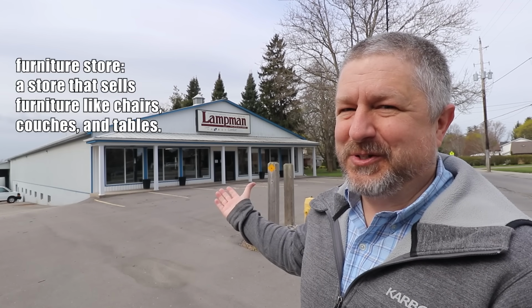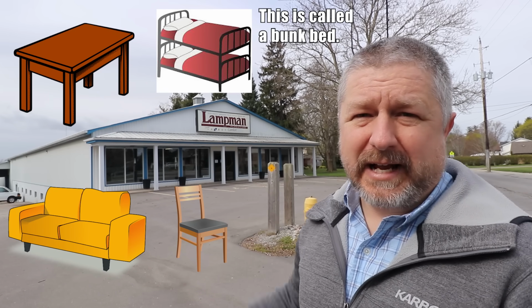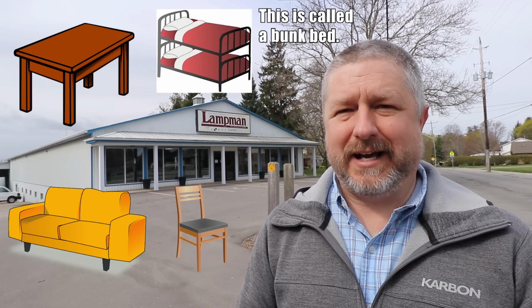This is a furniture store. This is where you would go if you needed to buy a couch or a chair or a table or even a bed. A furniture store has all of the furniture that you would need for every room in the house.